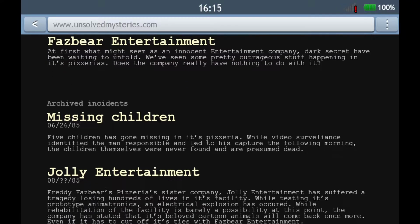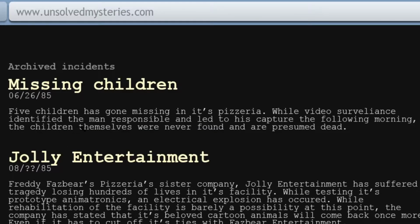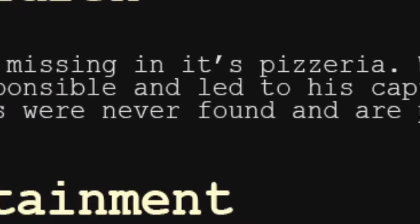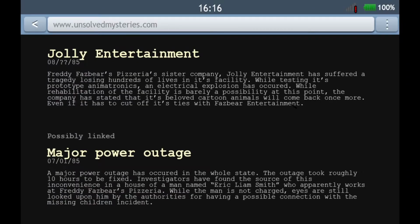Archived incidents. 5 children has gone missing in its pizzeria. While video surveillance identified the man responsible and led to his capture, the following morning, the children themselves were never found and presumed dead. Freddy Fazbear's pizzeria sister company, Jolly Entertainment, has suffered its tragedy, losing hundreds of lives in its facility. While testing its prototype animatronics, an electrical explosion has occurred. While rehabilitation of the facility is barely a possibility at this point, the company has stated that its beloved cartoon animals will come back once more, even if it has to cut off its ties with Fazbear Entertainment.